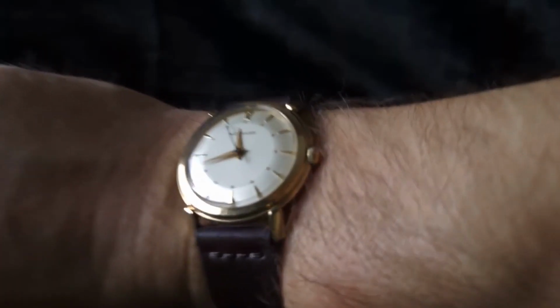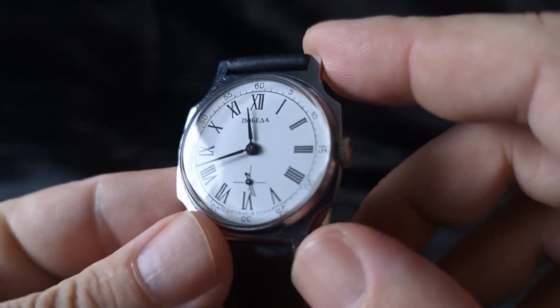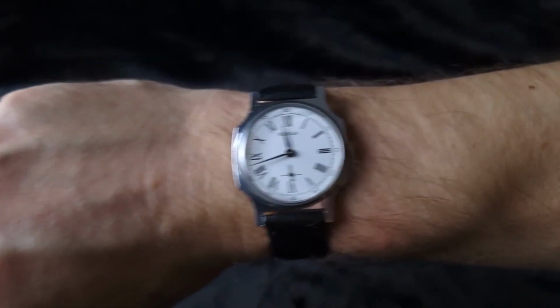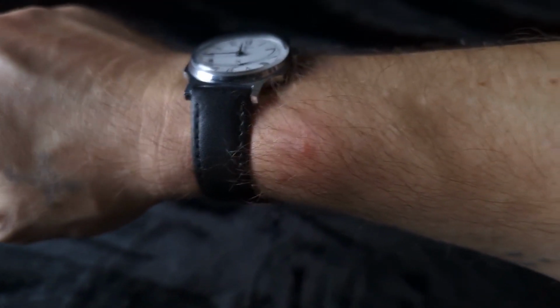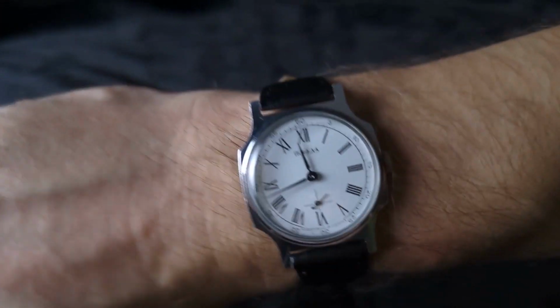Alright, so let me take my gold Wittenauer watch off. I love this watch. So cool looking. And we'll see what it's like wearing this great little piece. And here it is on my 7-inch wrist. I apologize for that gnarly looking bug bite there, right on my camera wrist. Terrible. But look at how great this watch looks.